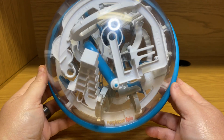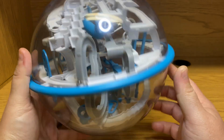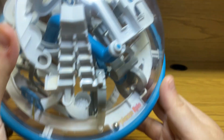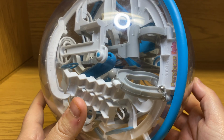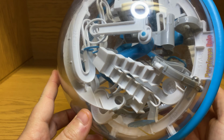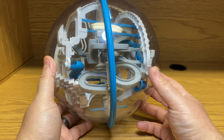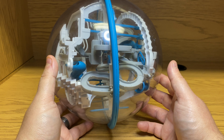This is, to put it bluntly, a labyrinth inside a ball. And so, if you see here, there's a ball, and it's a labyrinth. Now, if anyone's seen these before, this is not a great surprise to you. If you haven't, they are quite maddening. I've had this for at least 7 years. I've never gotten all the way through it.